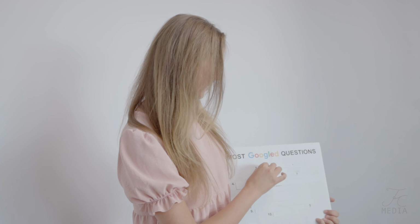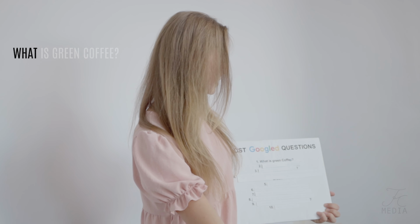Let's go! Number 1, what is green coffee? So green coffee is coffee beans that haven't yet been roasted, and they have a lot of health benefits for certain people, as in for people that have high blood pressure. It can help to lower their blood pressure because of the chlorogenic acid that is inside of a green bean.